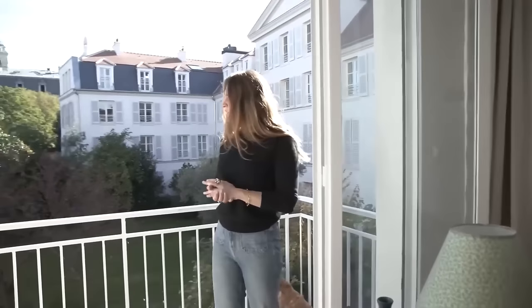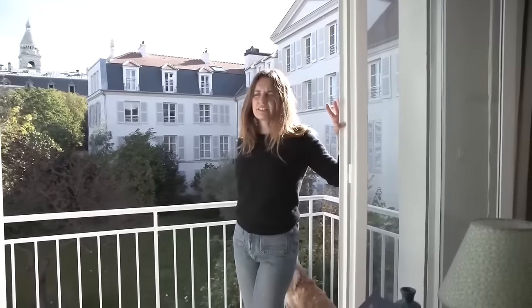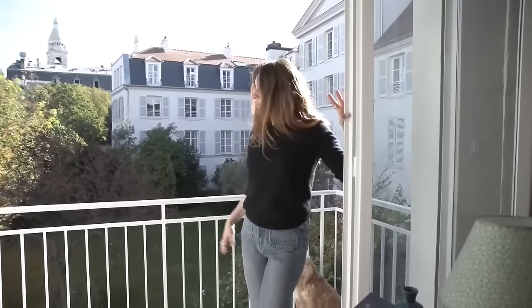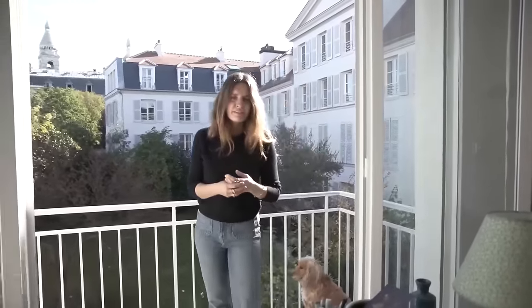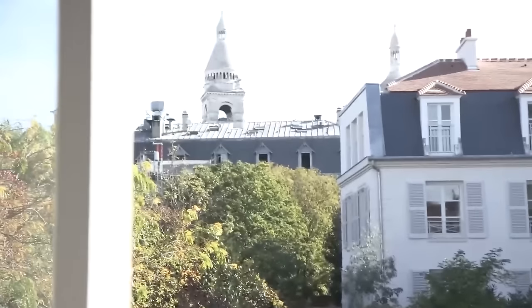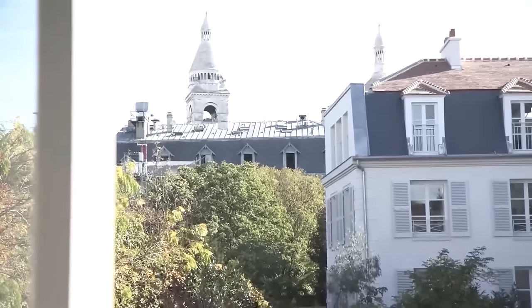Yes, this place is very literary, because it has a literature background. My favorite poet, Nerval, lived in this building. So it's a very calm and enchanting place where it's very vibrant to create. Yes, and you have the view on the Sacré-Cœur. So it's a very nice place.